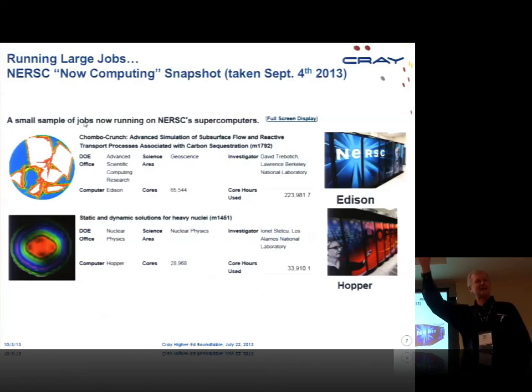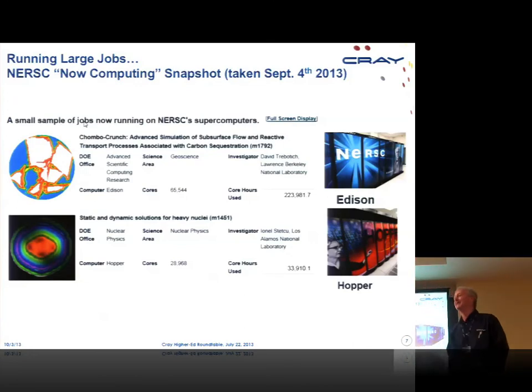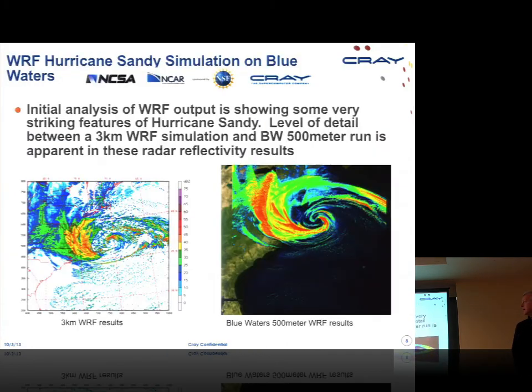How many people are running 65,000 cores in their simulation today? I'm not expecting anyone to raise their hand. But another example is a nuclear physics simulation. This was actually done on Hopper, which is the previous generation: 28,000 cores, 33,000 core hours. And this is another really big example of a WRF simulation.